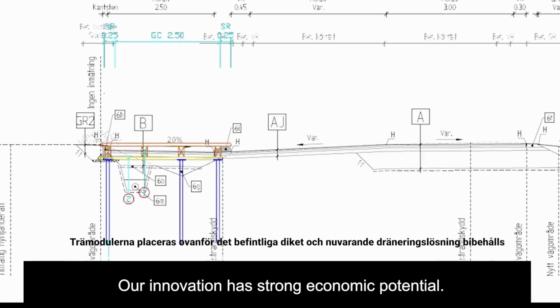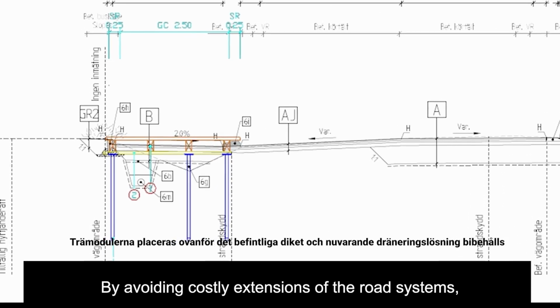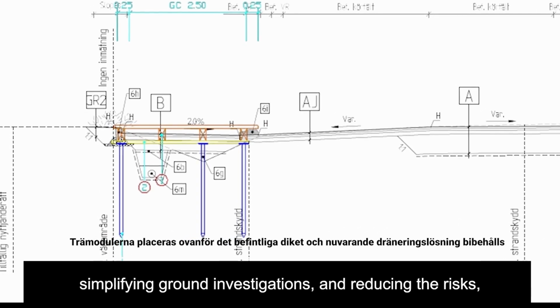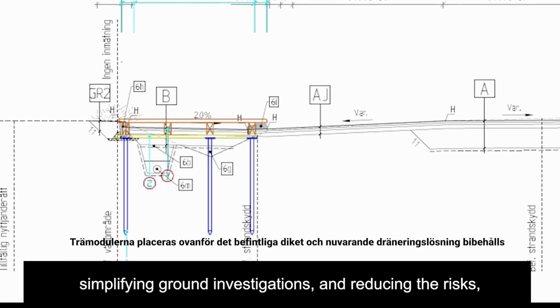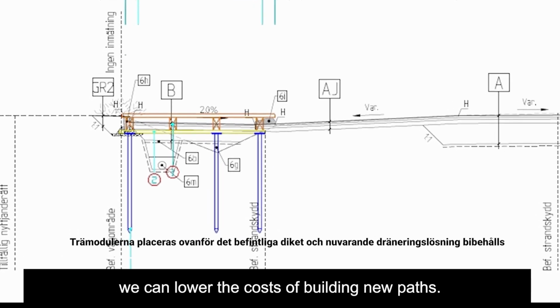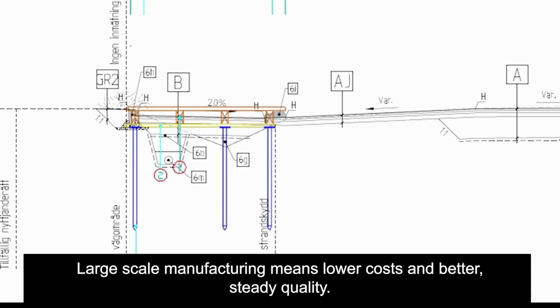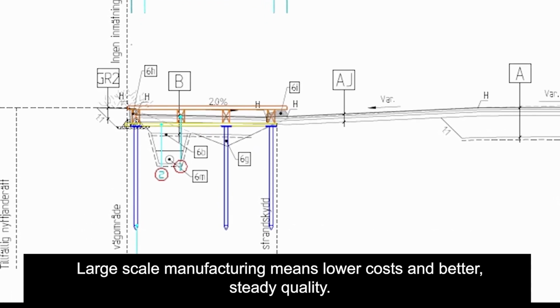Vår innovation har stark ekonomisk potential. Genom att undvika kostsamma utvidgningar av vägområdet, förenkla markundersökning och minska riskerna kopplade till vägarbetet kan vi sänka kostnaderna för anläggningar av nya gång- och cykelvägar. Tillverkning i större skala innebär lägre kostnader och bättre jämnare kvalitet.